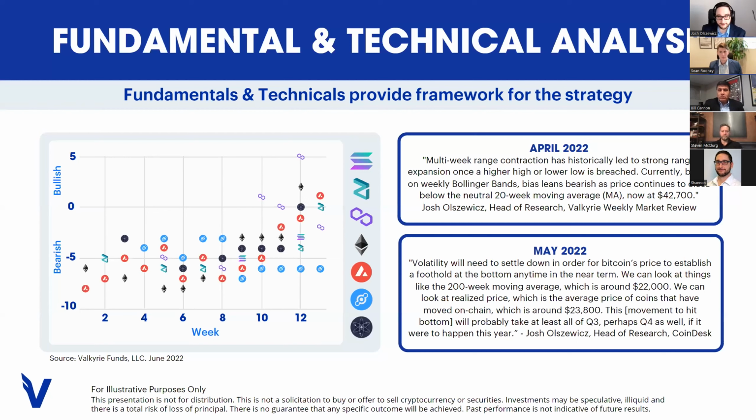And on the right side here is just a flavor of the types of stuff that we've looked at in the past few months, really classic things like Bollinger Bands, moving averages, volatility. I'm looking at targets based on technical analysis, and all this technical analysis influences our entries and exits, certainly, and how we allocate and rebalance.